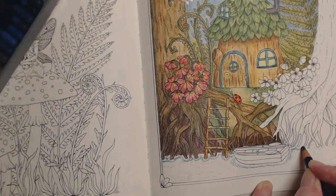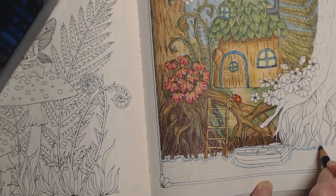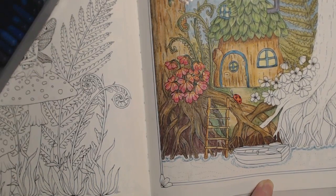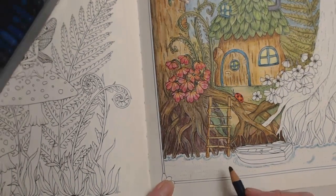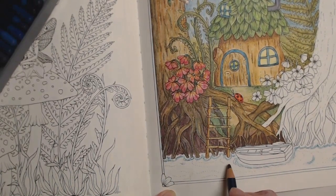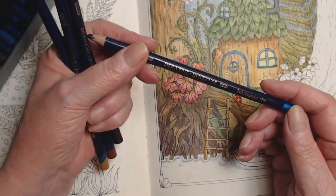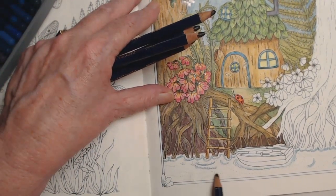Now I am breaking my own protocol by not having colored all this in, but I think I'll be able to work around that. I just want to show you all the elements, and then maybe I'll do a little bit of this color out in here. But then I'm going to switch over to the dark aquamarine and do some of these other areas out here.